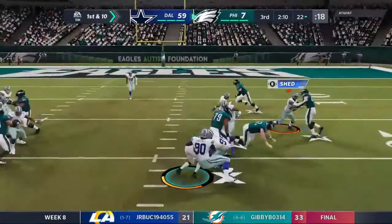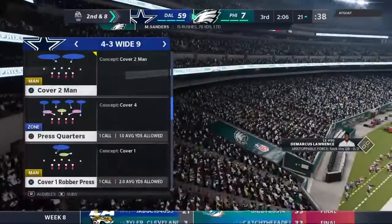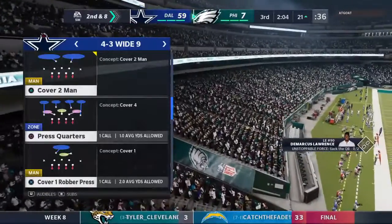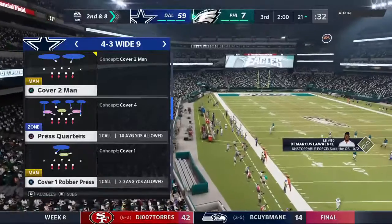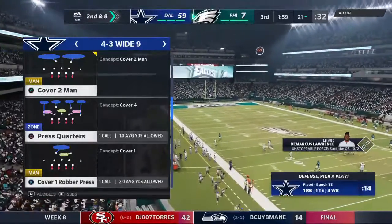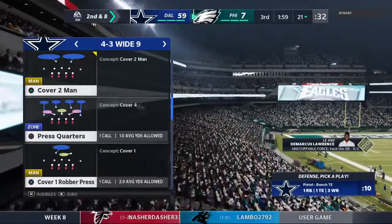First and 10, it's Sanders. He is taken down at the 21 after a short gain of 2. Sanders. Ladies and gentlemen, that is a force of nature at the defensive tackle position. Yes, he's as big as they come, but still plenty agile. He's able to make a nice play there to swallow up the ball carrier.